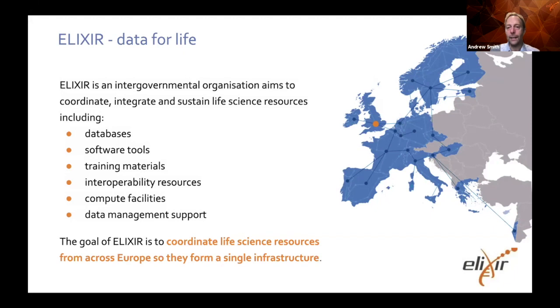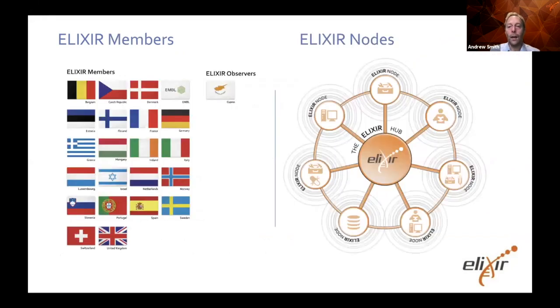And the idea of ELIXIR is to try and coordinate all of these services so that they form a single coordinated infrastructure to store life science research data. We are a membership-based organization. And so the countries that you see on the left of this slide are members of ELIXIR, and Cyprus as an observer. And that means that they can take part fully in the activities and get funding from ELIXIR to do so. And then when they join, they create an ELIXIR node, and you will hear more about Slovenia, Portugal, and you've heard from other nodes in previous talks as well.